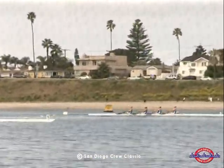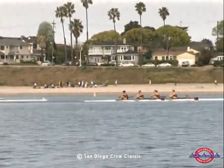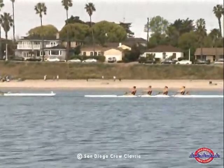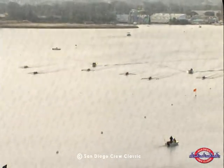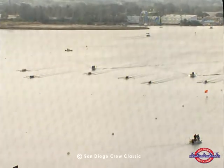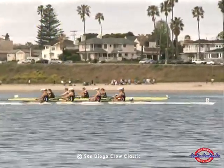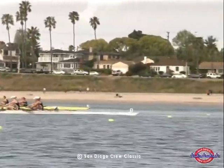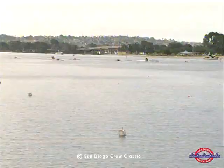University of Southern California, being egged on by their musicians on the shoreline, continue to hold the number 1 position. UCLA trying to keep within striking distance. And they've done that well. UCLA were in a position where they might have been dropped, but they've dug in the third 500, have not lost contact with the University of Southern California. And then we need to take some attention to the outside. Oklahoma has picked it up and trying to get back into it. However, USC continuing to have their way, and they are on the lead.